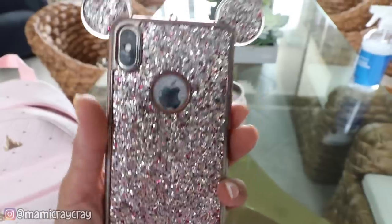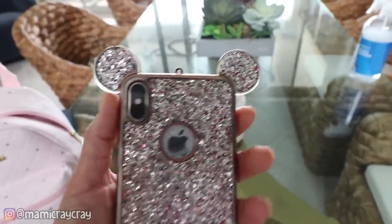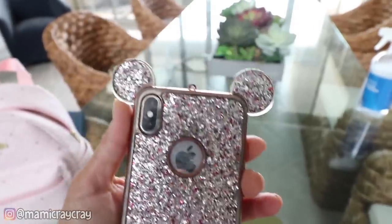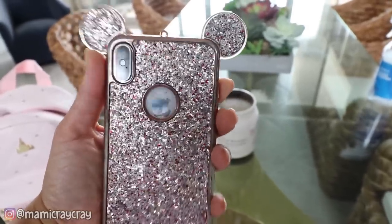And last but not least is my glitter Mickey case. Everywhere I go, people ask me about this case. Everywhere. This is not official Disney merch. It's not actually Disney. It just has little mouse ears on it, but it's not Disney. But I definitely will link where I get this from, and it comes in different colors, and it's cheap, and it's really nice and does the job.